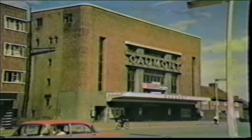In a commanding position near the junction of 5 main roads, it was hoped that the Gaumont, Rose Hill, would draw patrons from Carshalton, Wallington, Morden, Sutton, Cheam and even Epsom. In May 1936, when the first sod on the site was turned, few thought that the magnificent theatre would be completed in time for Coronation Week 1937.